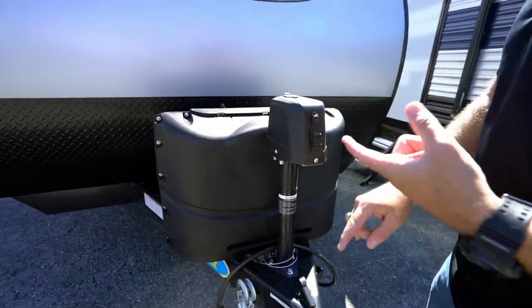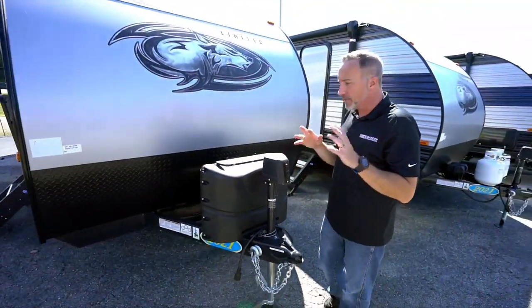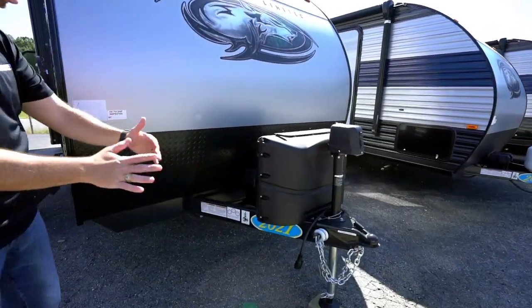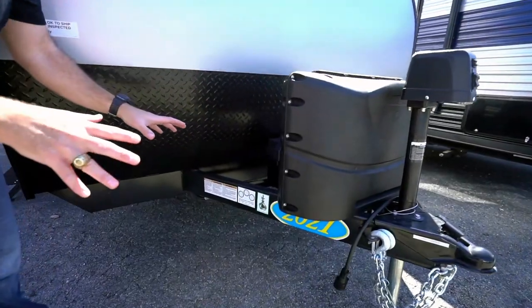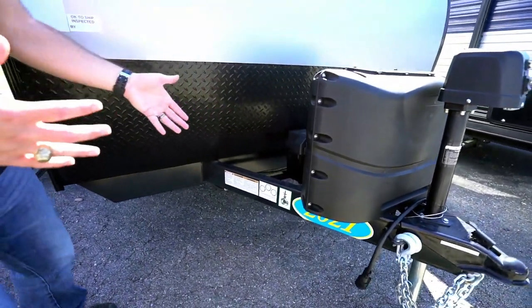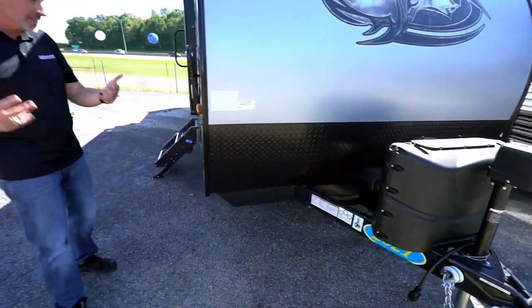Talk about helping with setup and hitching. Makes life so much easier when you have this. The beam on this, the frame and the beam, not only are they powder coated, they are welded. They're not bolted. So the whole thing is one piece that's been welded together, giving you additional security, additional safety.